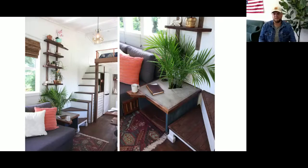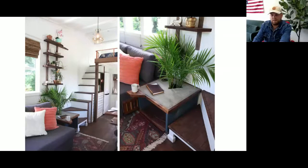And so I think with tiny houses, you're naturally forced to come up with outside the box solutions. That was fun, just discovering that. And yeah, I put a little spot there for your morning cup of coffee. And let's move on. We've got a lot to cover.